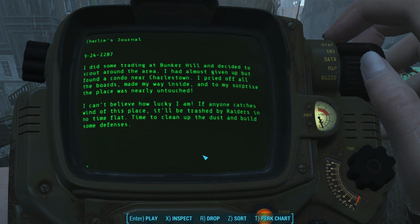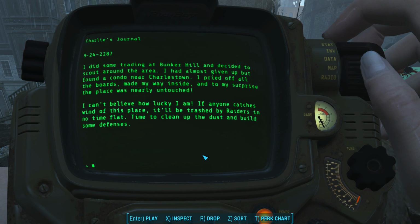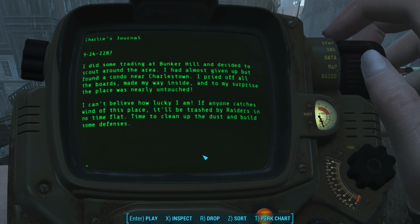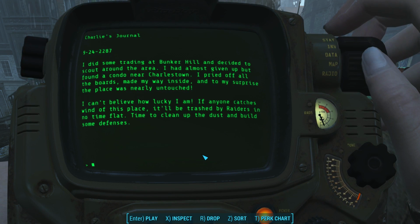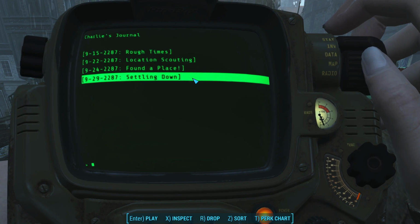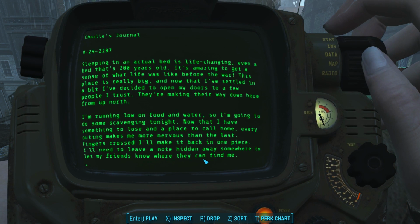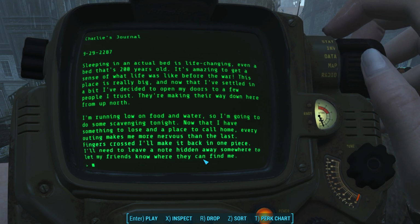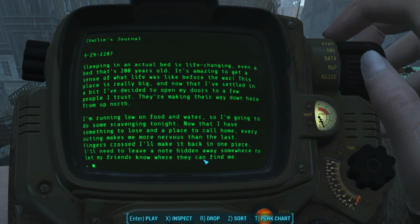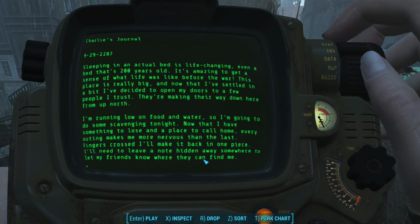I can't believe how lucky I am. If anyone catches wind of this place, it'll be trashed by raiders in no time flat. Time to clean up the dust and build some defenses. And in the final one, September 29th, 2287, settling down. Sleeping in an actual bed is life-changing, even a bed that's 200 years old. It's amazing to get a sense of what life was like before the war.